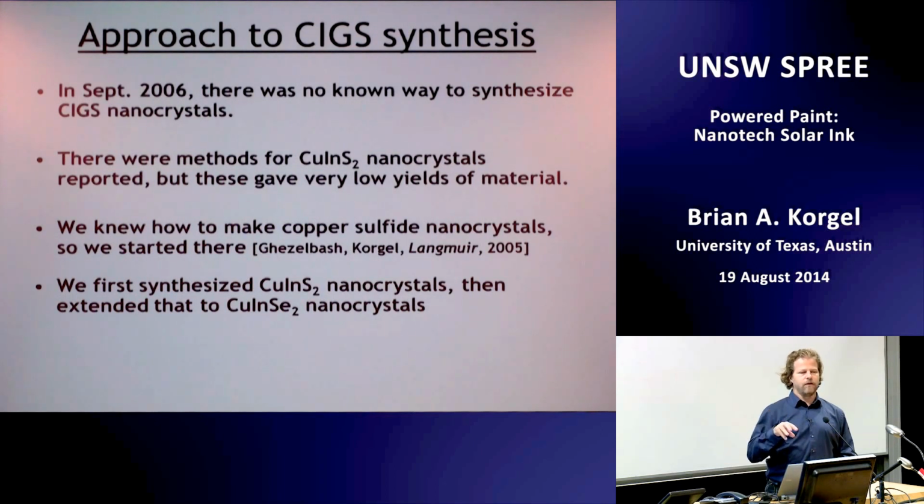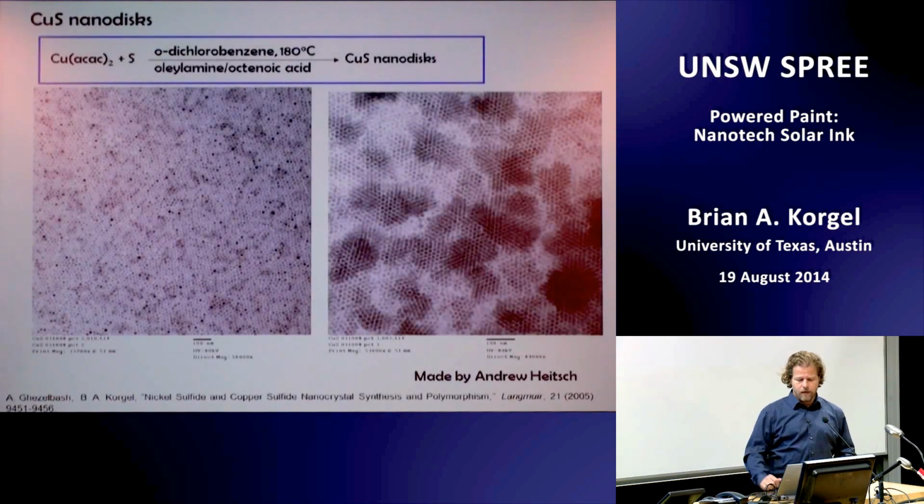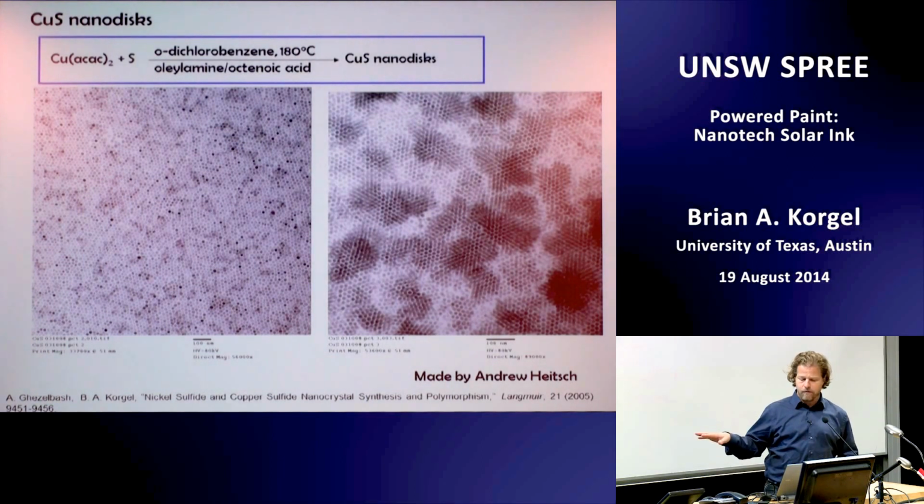There was a prevailing thought that the only way you could control stoichiometry of nanocrystals of ternary compounds like this is to start with this fairly complicated single source reactant. And that actually turns out not to be true at all. So chalcopyrite phase, copper indium sulfide, copper indium selenide, and CIGS turns out to be a really stable phase. And so we tried some of these methods in the literature. None of them worked at all, really.